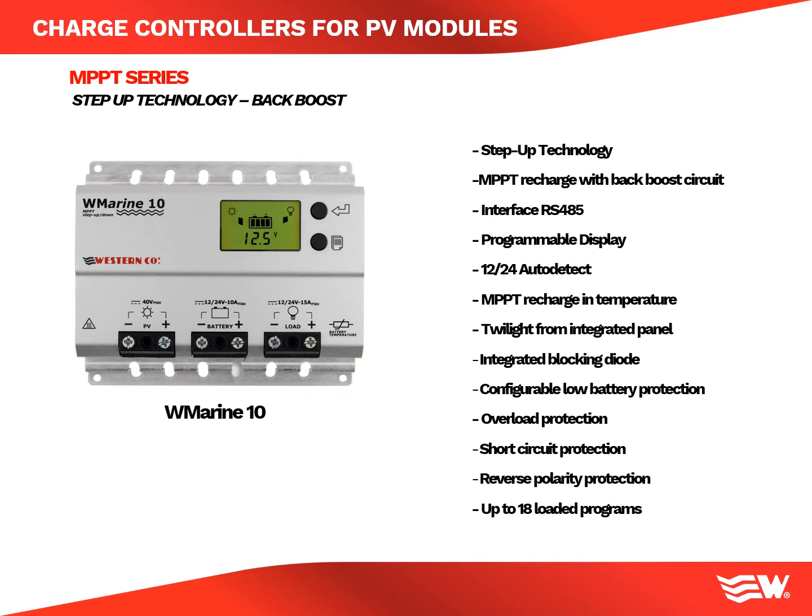Vumarine 10 can be used with lead-acid batteries and lithium batteries. The Vumarine charge controller has a buck-boost charge circuit. The main difference between this controller and other types is that Vumarine 10 is able to enable the work of the PV module at a voltage that can be either higher or lower than that of the battery.